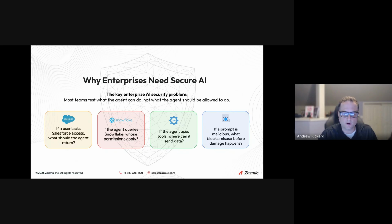None of these are model quality questions. You can have the smartest model on the planet and still fail every one of these. So this is a governance problem, and that's exactly the gap the rest of the session is going to close.